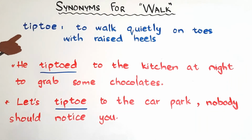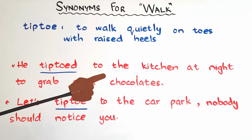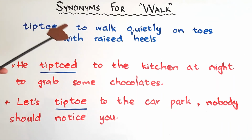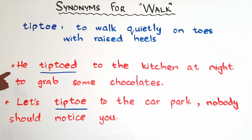Here is another word that you can use in place of walk, and this is tiptoe. If you are walking quietly, if you are walking carefully, so nobody would notice you or you don't want to disturb anyone, then you can use this word for walk. Tiptoe means to walk quietly on toes with raised heels, okay? You are just walking with the front of your foot. He tiptoed to the kitchen at night to grab some chocolates. Why did he tiptoe? Because everyone else was sleeping or he had the fear of being caught by the mother, so he tiptoed. Second example, let's tiptoe to the car park. Nobody should notice you. Once again, you are going to do something secretly or carefully or quietly. That's why you are walking on your toes, and this is called tiptoe.